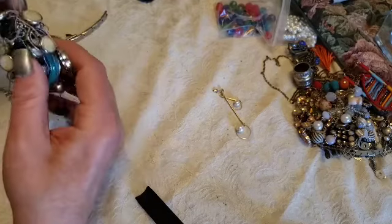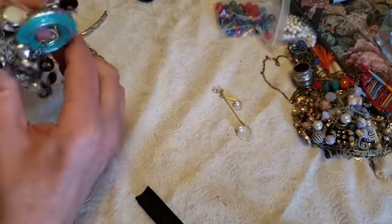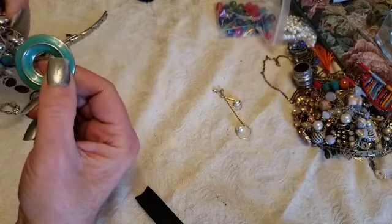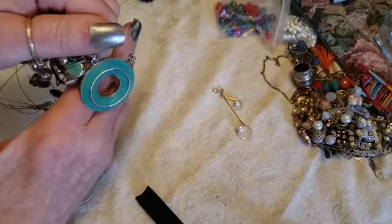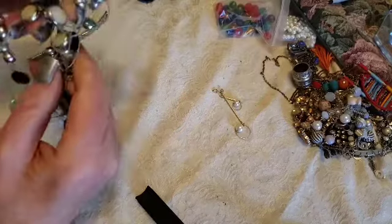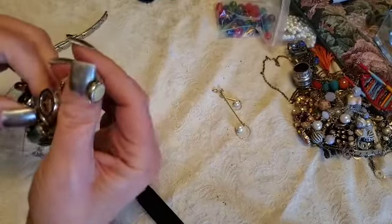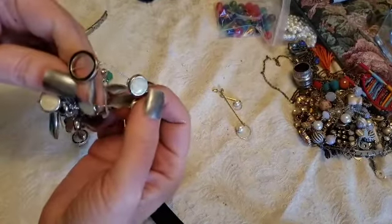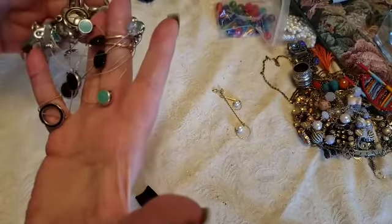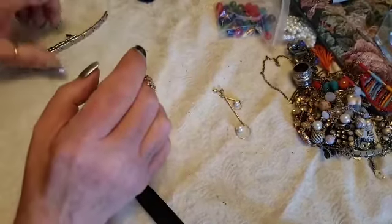Tangles, tangles. This wire necklace. Ay, ay, ay. Hate those. All right, I'm not going to waste time untangling this, but there is a necklace with a nice little pendant. This necklace actually looks kind of pretty once I get it all out. And a bunch of wire. Ay, ay, ay.